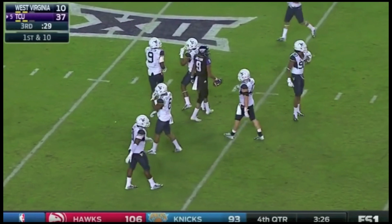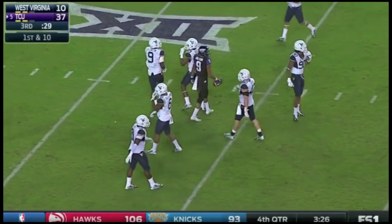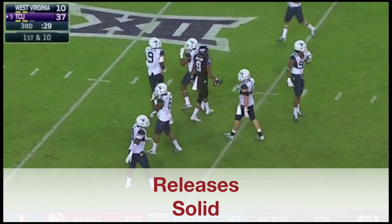And all the film available for Josh Doctson, he's playing against off coverage. And why not? People were scared to death of him getting on the top of their defense and making plays downfield. So, as we kind of take Josh Doctson home in this edition, in general, based on prior film as well as the film we've seen, I would say Josh Doctson's releases are absolutely solid. I like the way he gets off the line of scrimmage against off coverage.